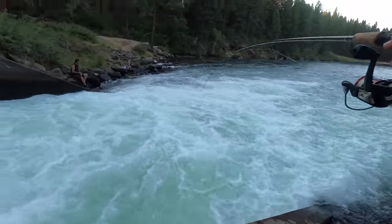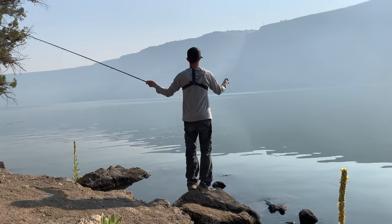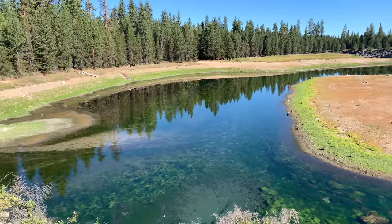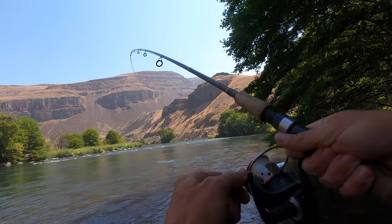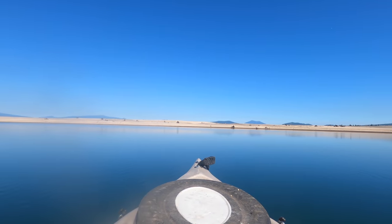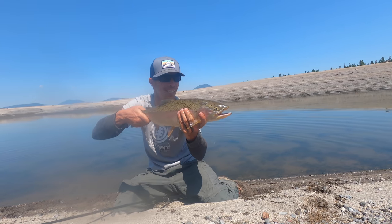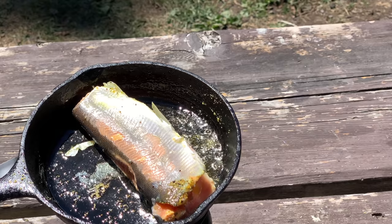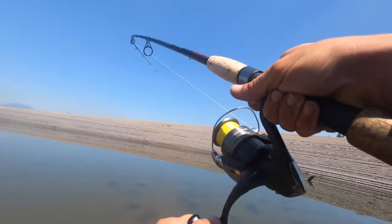Got our first spillway fish. That is a studly fish. Holy smokes, that was... There we go.